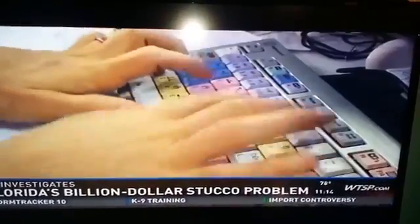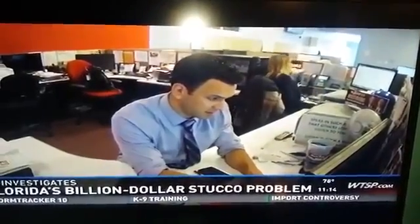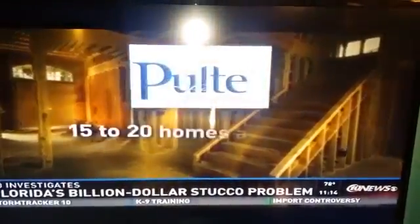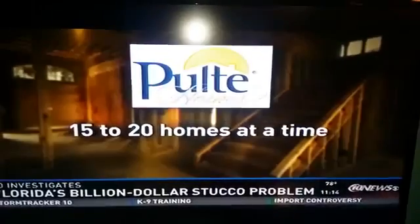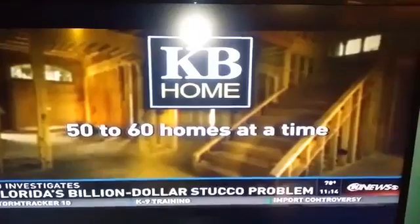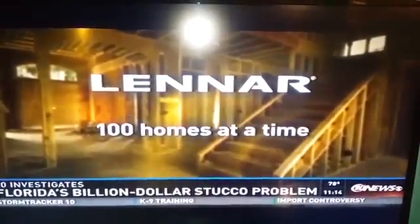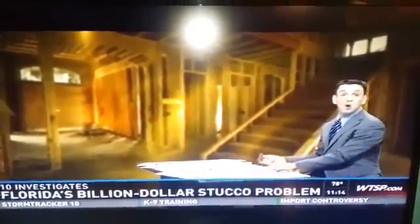10 Investigates dug into how many permits Florida's biggest contractors were supervising at once over the past decade, and we found one Pulte Homes contractor supervising workers on 15 to 20 home sites at a time, a KB Home contractor supervising 50 to 60 sites at a time, and one contractor from Lennar supervising upwards of 100 home sites at one time. You may ask, how can one person ensure the quality of so many homes at once?